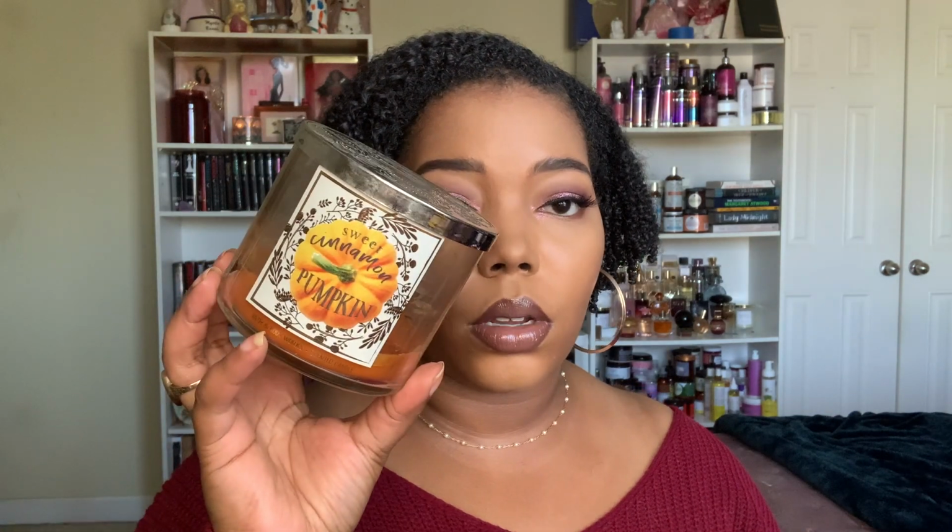I also finished off Sweet Cinnamon Pumpkin. This is fall packaging from like two years ago, I think. Sweet Cinnamon Pumpkin is a good scent. It's a classic, basic fall scent. The notes are warm cinnamon, fresh ground clove, vanilla cream, brown sugar. Yeah, it's a cinnamony fall candle. You mostly get cinnamon in here. It's a sweet cinnamon scent. It says Sweet Cinnamon Pumpkin, but sweet cinnamon is pretty much what you get.